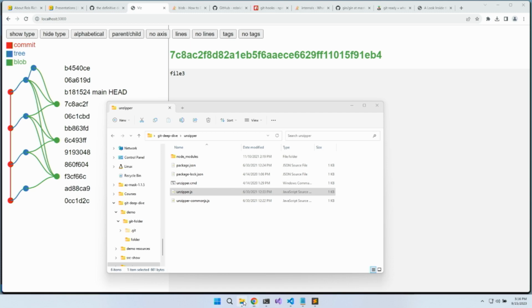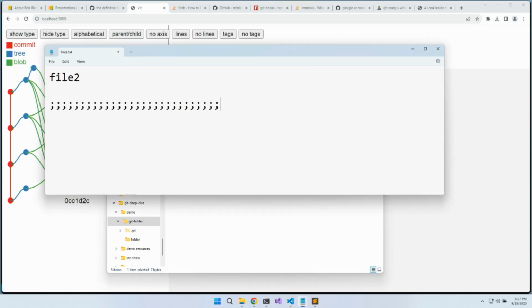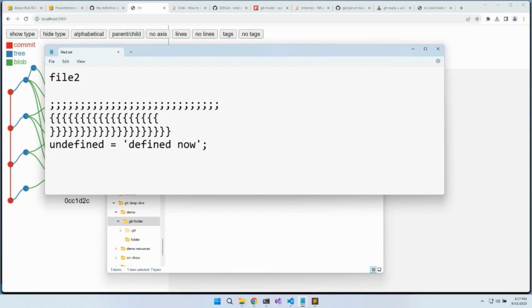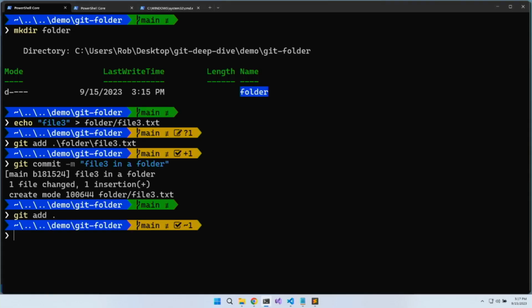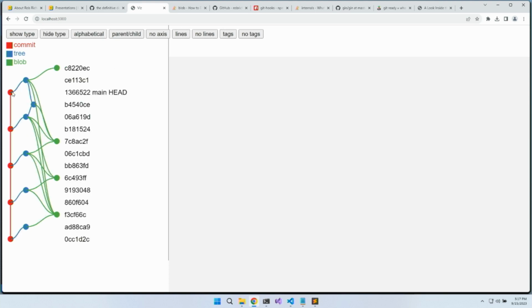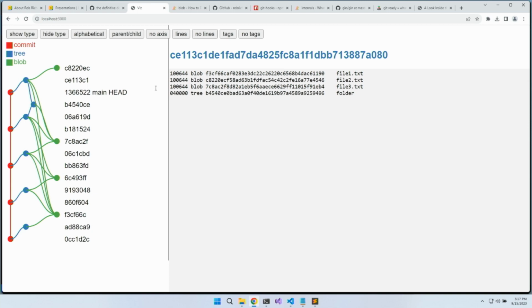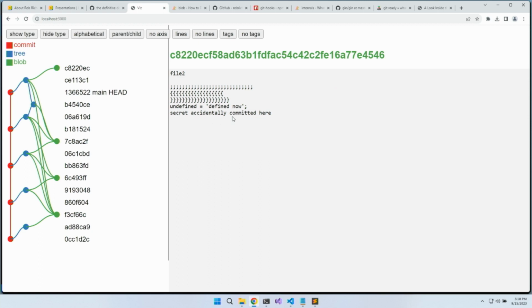Well, let's do that. Let's change a file. Now, we're coders here, so let's open up this Git folder. And we're at a JavaScript conference, so we need lots of semicolons and some curly braces and some uncurly braces, and they aren't even. And so let's define undefined equals defined now, because that's awesome. Let's add some code. Okay. Git add dot, because I'm not paying attention. Git commit -m, changed stuff. Show the type, parent child, show the lines, show the tags. Here's my node, that looks great, I changed stuff. Here's the folder, and it looks like I've got those things. I have this file 3 that is new, and oh, I accidentally committed a secret here.